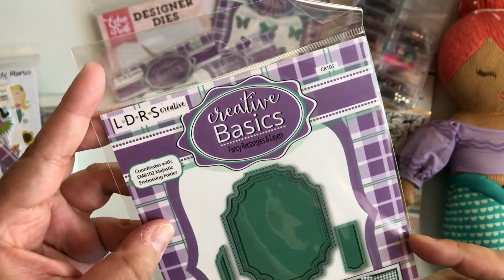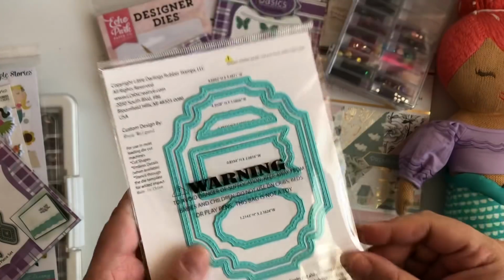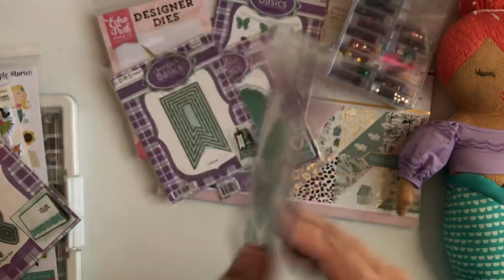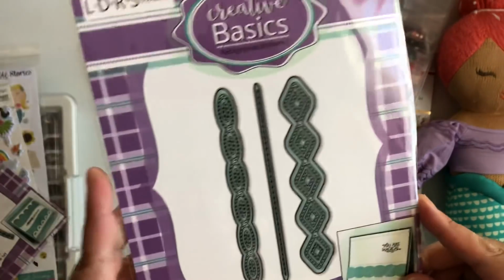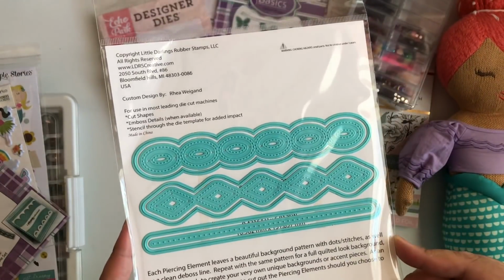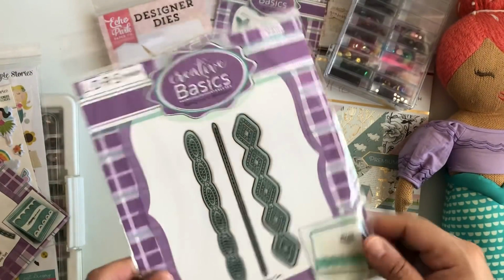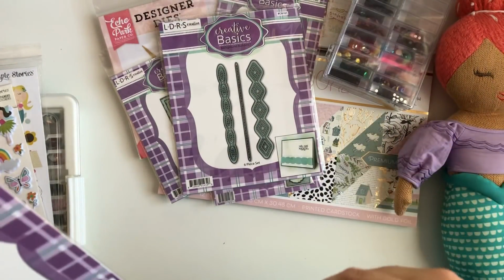Then we got some fancy rectangles and layers, and these are perfect for card making and stuff. Look at that. How cute is that? I love these, and I love the fact that they're all teal blue. And then we got some background builders. This is super cute. Isn't that fun? I love these. I cannot wait. I might even play with these tonight. I love how they look and I can't wait to see how they cut.